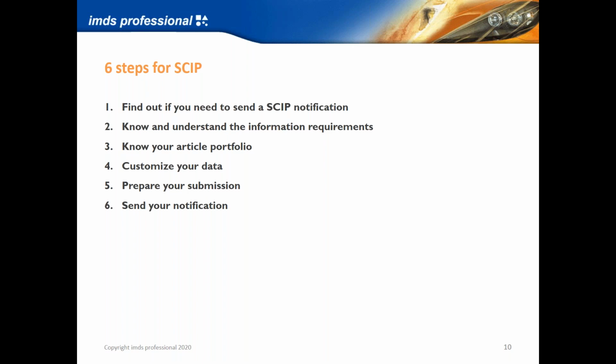Know and understand the information which is required. Do you know your article portfolio for your company, for your daughter companies, and so on? And you know which articles come from European suppliers and which come from outside the European area. Then customize your data, prepare your submissions, and in the end, send your notification.